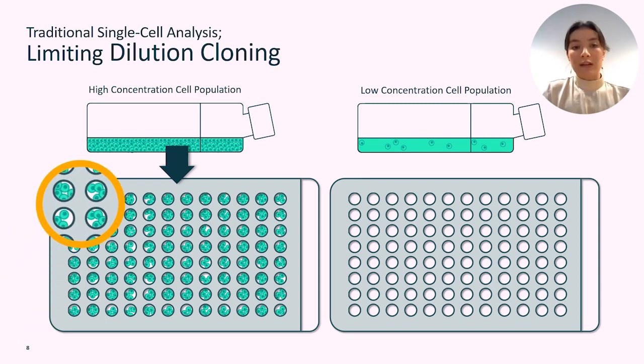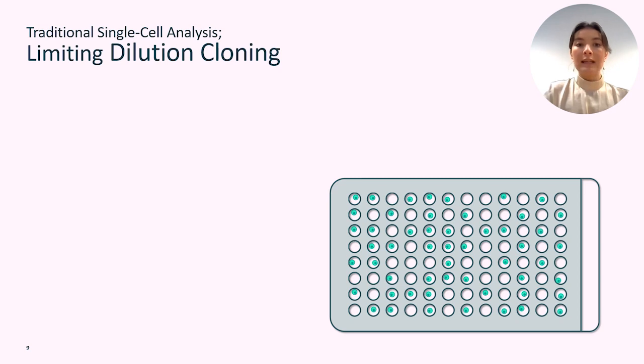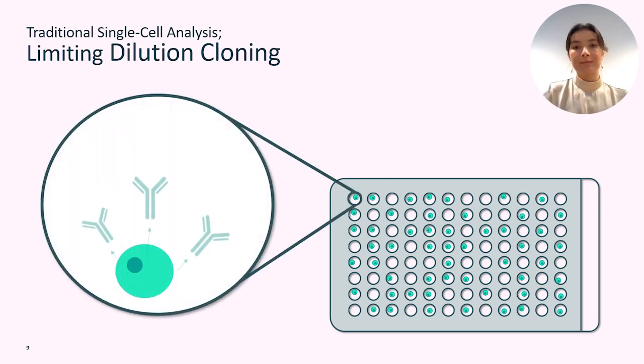Here there are multiple cells in each well, and this isn't what we want as it doesn't allow us to study each cell individually. So if one of these wells were to start fluorescing, we couldn't be sure which cell was causing this. Whereas with the limiting dilution, at a lower concentration, we get single cells in around half of the wells. And this allows us to study each cell and its secretions individually.